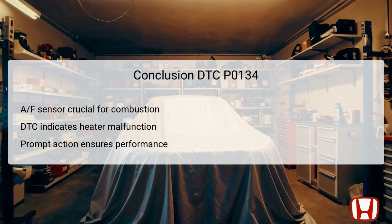In summary, DTC P0134 highlights a malfunction in the air-fuel ratio sensor's heater system, which is critical for achieving proper combustion in the engine. The error code serves as a warning from the Powertrain Control Module, PCM, about potential inefficiencies that can lead to increased emissions and reduced performance.